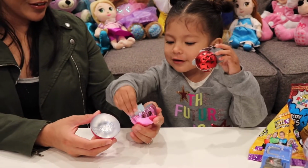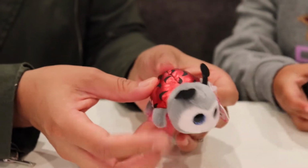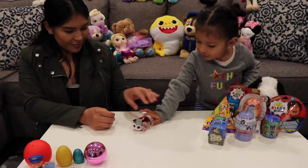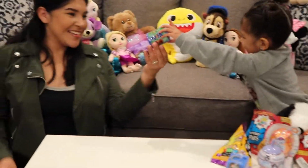This one's so cute. What is that? It's a little ladybug. How cute. Yeah, you got a little ladybug. How cute is this one? A Peachy Mask. Peachy Mask, yay.